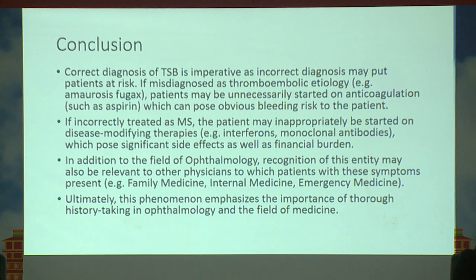Correct diagnosis of TSB is imperative, as incorrect diagnosis may put the patients at risk. If misdiagnosed as thromboembolic etiology, patients may be unnecessarily started on anticoagulation, which can pose an obvious bleeding risk to the patient. If incorrectly treated as multiple sclerosis, the patient may be inappropriately started on disease-modifying therapies, which pose significant side effects as well as financial burden.